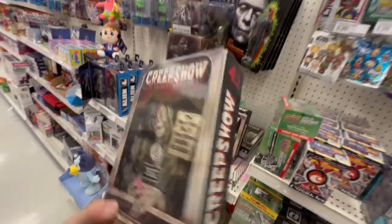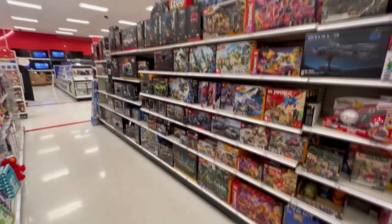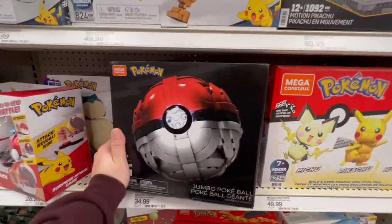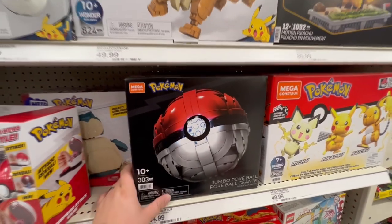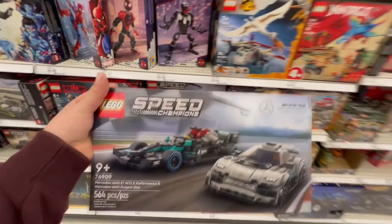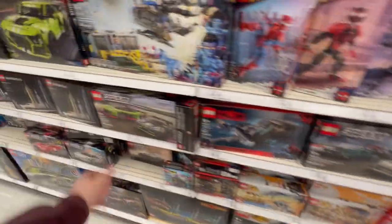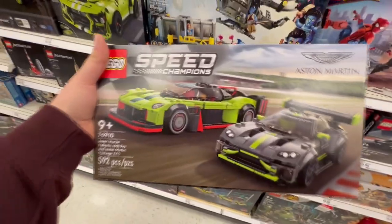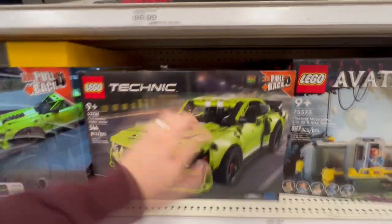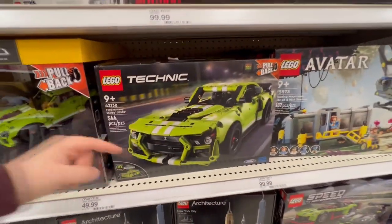That is so cool. We absolutely have to check out the Lego selection. I love the Legos. Here's a Lego Pokemon Pokeball. Look at that. I assume that actually lights up. Here's some of the Lego Speed Champions cars. Look at that. A Mercedes. That is awesome. We've got a couple different packages of these cars. Aston Martin. That one's really cool. Lego Technic. Look at that one. Awesome green car. That's a Ford, and it's pullback, so you actually build it and then you can pull it back and let it go and it'll drive forward.